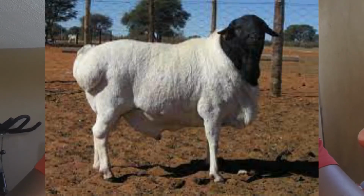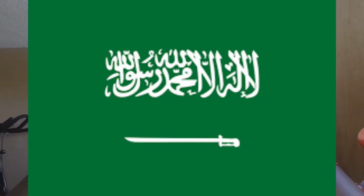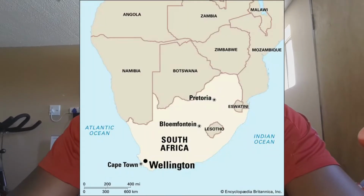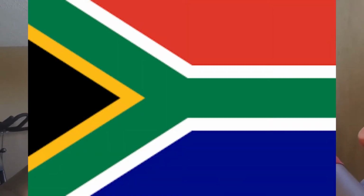Persian sheep. Of the Somali slash Saudi Arabian origin is the Persian sheep. The ancestors of the black-headed Persians were introduced to South Africa by chance in 1896 when a ship damaged by a storm at sea landed in South Africa. It had been carrying one ram and 3 ewes, and the animals were taken to Wellington, where they became the nucleus of the breed in that country, which is South Africa.